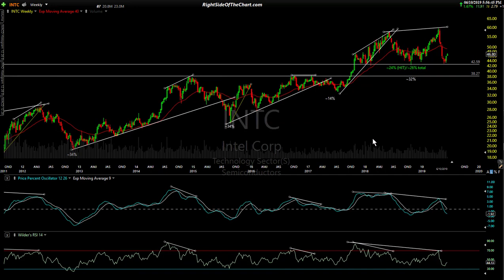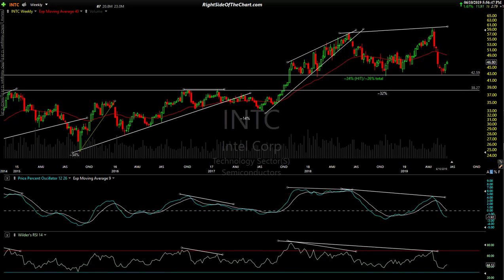Intel also. Intel, I was highlighting this stock repeatedly back in 2018 inside of this big bearish rising wedge pattern on both the daily and the weekly charts, stating that we didn't have a sell signal yet, but we would once it broke. And that's where it broke. And even before it broke down, I listed my targets right here, 42.59 and 38.27.